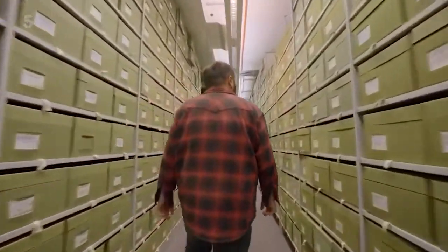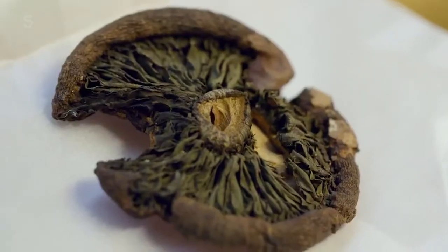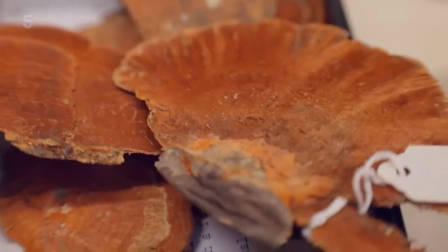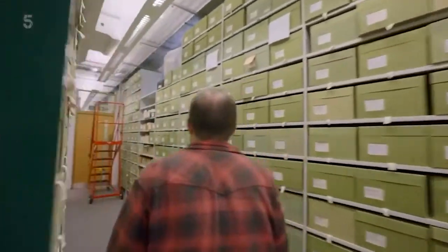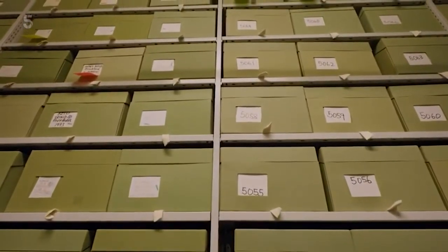There are some truly strange and mysterious fungi here. In fact, some are so mysterious, no one knows what they are. Dozens upon dozens of unnamed samples are gathered together on the so-called Wall of Doom. We have a whole chunk of the collection. We still don't formally know what species they are, so we're still working on trying to identify everything that we have here in the collection.